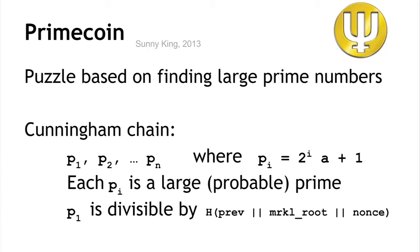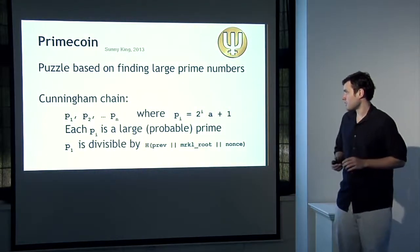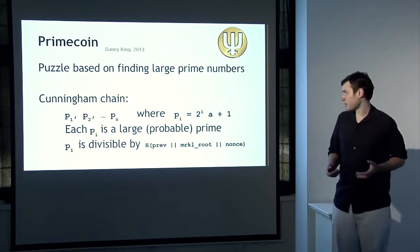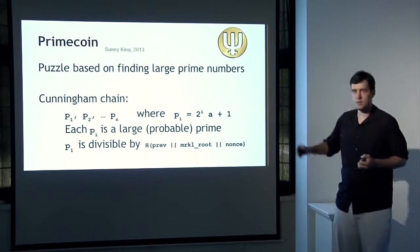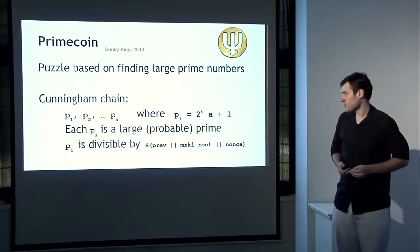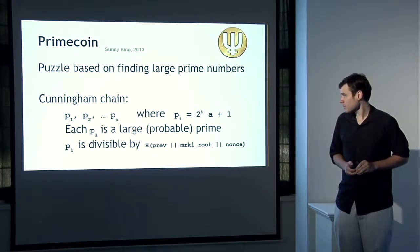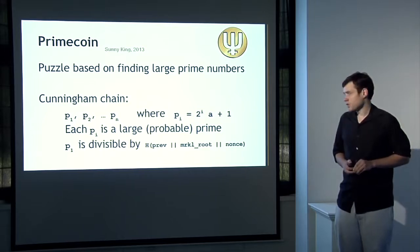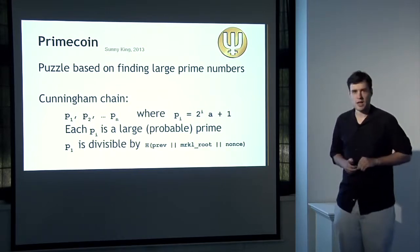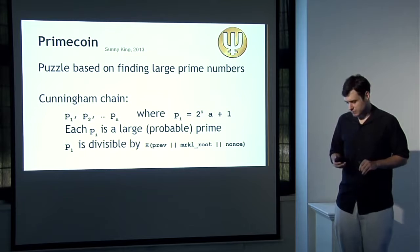In particular, to find a puzzle solution in PrimeCoin, you have to find a Cunningham chain. Now, a Cunningham chain consists of a sequence of prime numbers p, where each of the p's is of the form 2 to the power of some number times a constant a plus 1. Now, each p in this sequence has to be a large probable prime, where whether or not it's a probable prime uses a probabilistic prime checking algorithm. And also, the first instance of the prime number p has to be a multiple of the hash function of the metadata for the block, such as the hash of the previous block, the Merkle root of the transaction, and a random nonce value that miners get to choose.